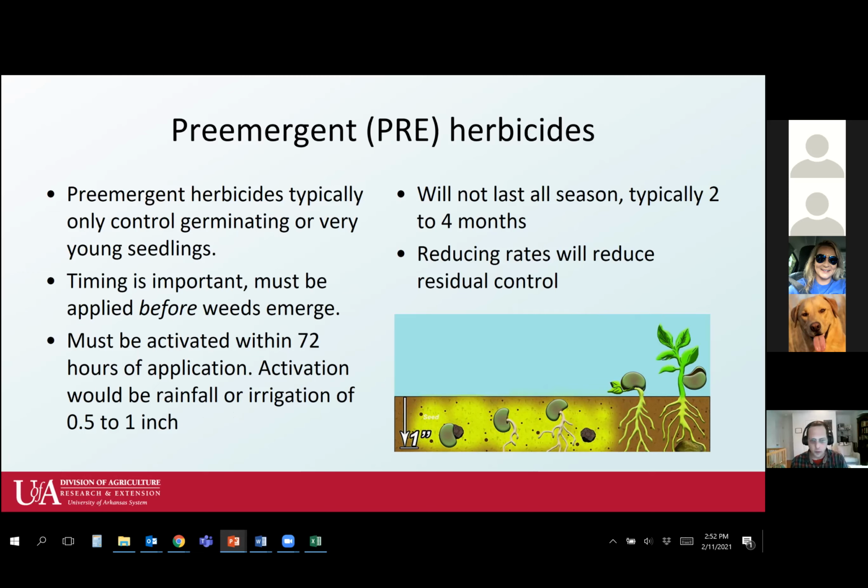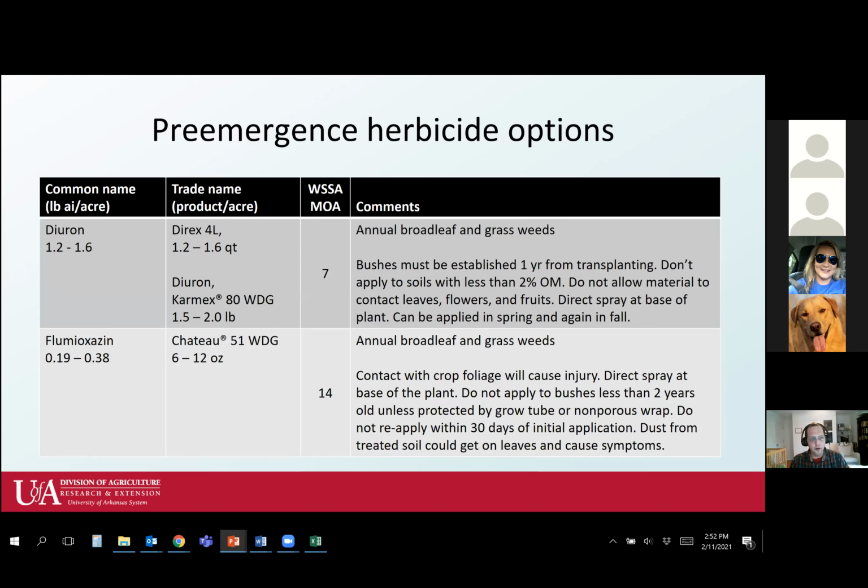And also be aware, if you try and cut back rates or use reduced rates, you're going to reduce residual control. If you introduce less of the product, it means it will persist at the effective dose for a shorter period of time. So this is a table.